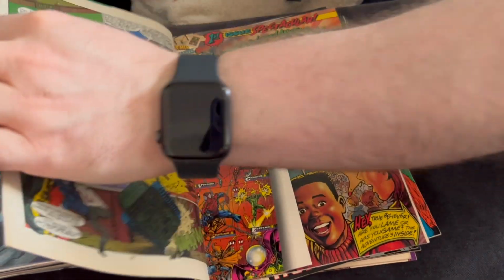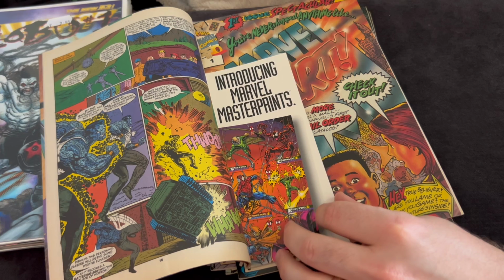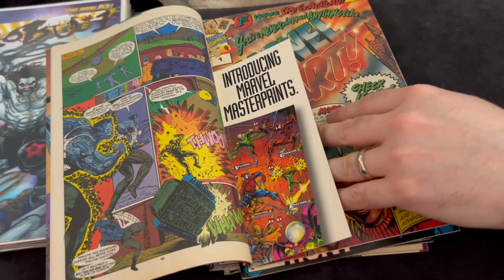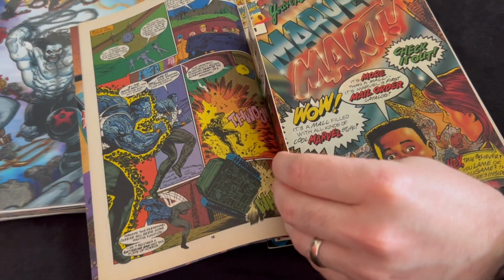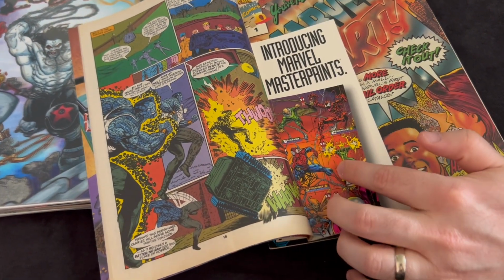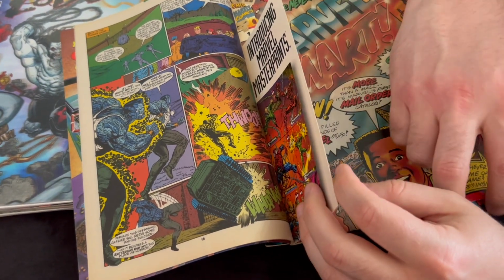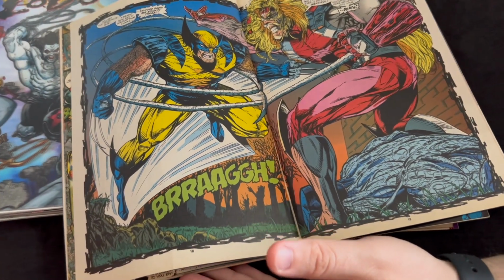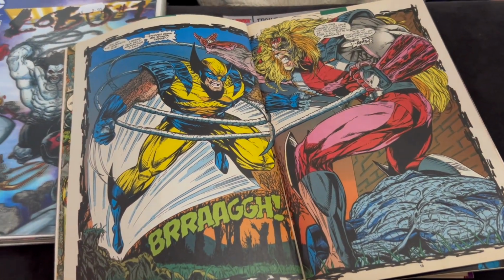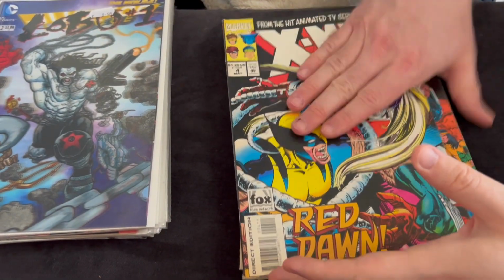This one's got an insert in it for Marvel trading cards. Interesting. Lowell Lucas Jr., I know he'll be interested in that. I remember these being in the comics. Yeah, now that I think about it, I remember this. Blast from the past there. But yes, very 90s artwork there, showing Wolverine versus Omega Red. I'm very pleased to track these down.